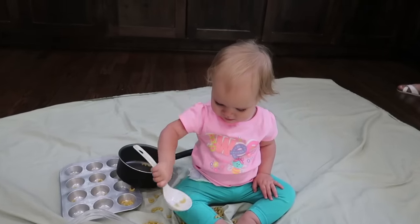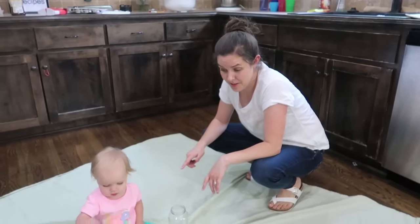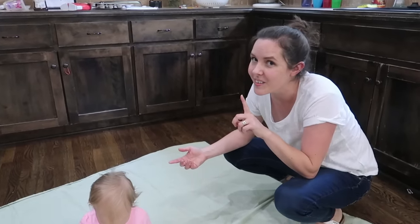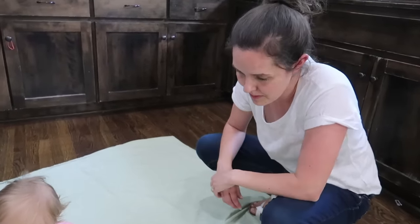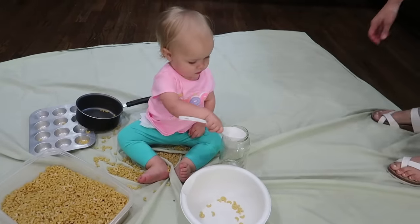This has become one of Janae's favorite activities, playing with noodles. So I let Janae try playing with the noodles for the first time yesterday, and she did a great job. She tried to eat one of them, and I said, no, no, and I took it out of her mouth, and then she just played with them. Awesome. Make a mess. Here, put some in there.